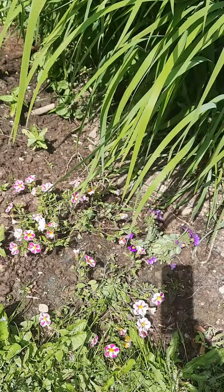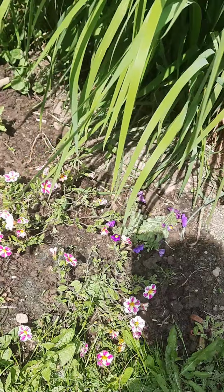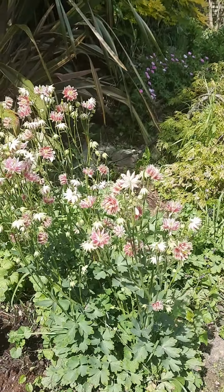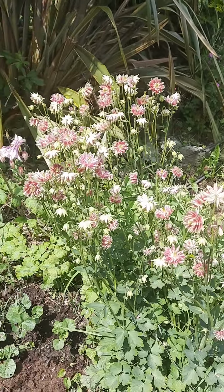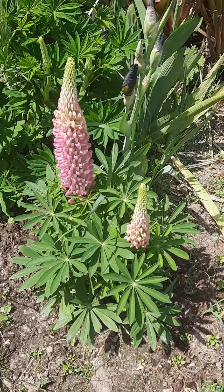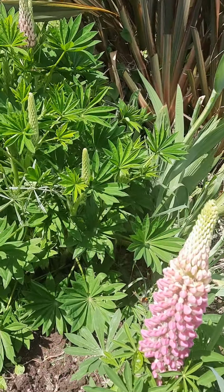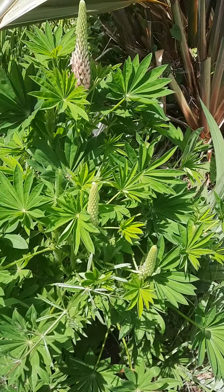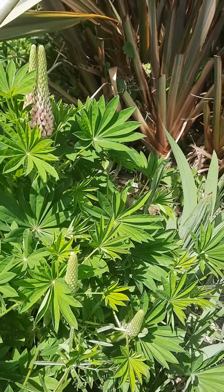More bedding plants. They were looking very dodgy for a while, but I think they're going to come on. Some nice little aquilegia. Lupin's coming on. Small pink plant, and this is nice and big. There's going to be loads of flowers on that.